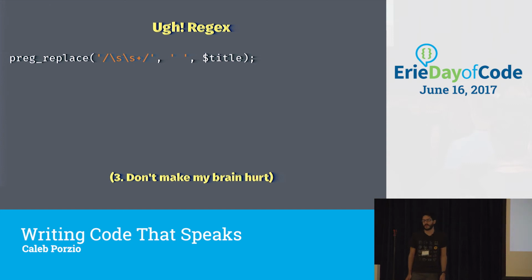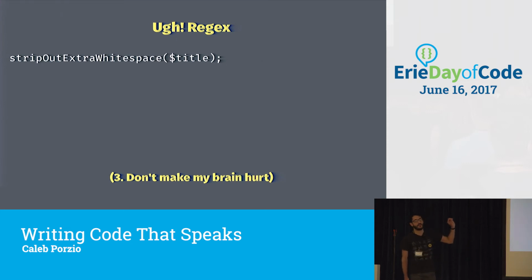Regex. No. So regex is super powerful. Have you heard? It's ridiculously powerful. I get it. I love it. Just get it out of my face. Like, this is such a simple regex, and I could sit here for 2 minutes and not be able to explain what this does. And half of you are like, really? I can. But I can't. So just get it out of my face. I'm fine with it. Just stick it in a super well-named function. Strip out extra white space. Makes perfect sense. It's great. You can do your regex, just hide it, get it out of my face.